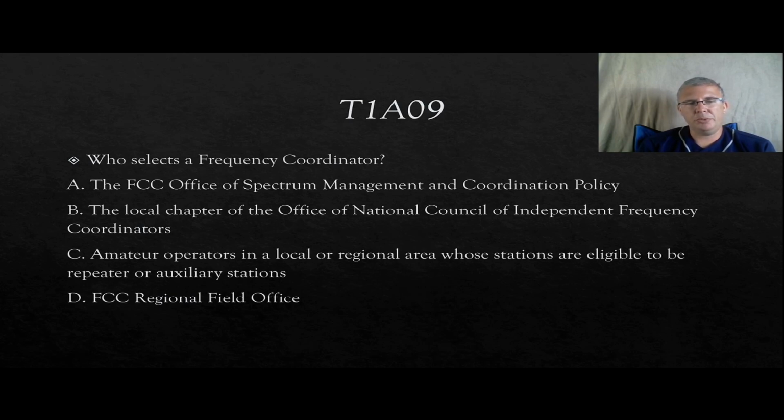Let's see. C, amateur operators in a local and regional area whose stations are eligible to be repeater auxiliary stations. All right, this sounds pretty on target here. We got amateur radio involved, local and regional areas, people who are running the stations, repeaters and auxiliary stations. And then we have D, FCC Regional Field Office. Well, once again, we talked about that earlier. No, they're not getting involved. So C is your best answer here. Got 2 more to go here.